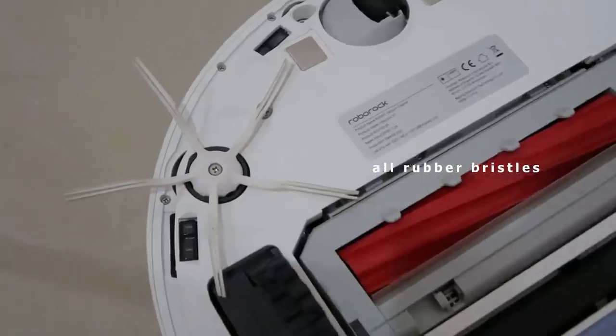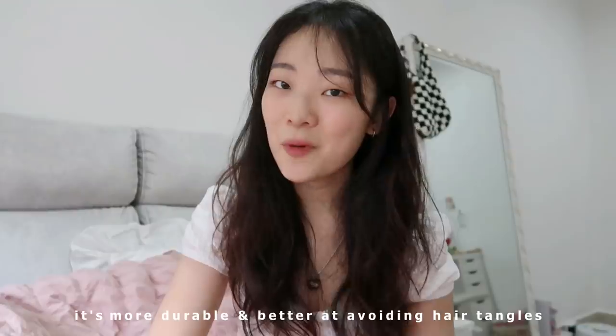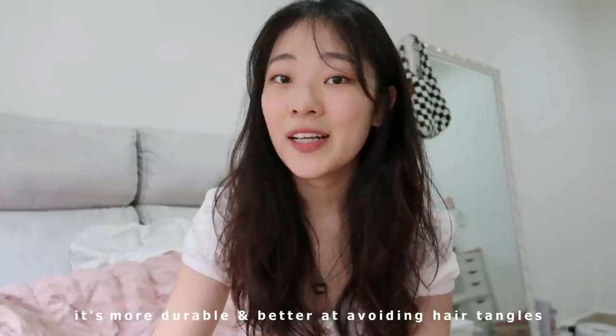I can just let it do its thing while I do mine. The bristle of this vacuum is also really special. It's replaced with an all rubber one, which is different from the ones that I've seen in the market. It's more durable and it's even better at avoiding hair tangles.